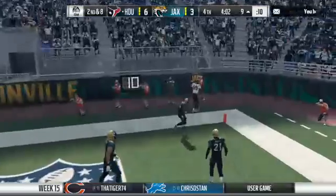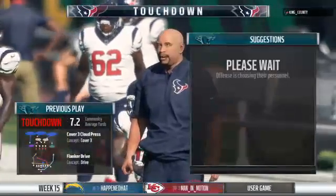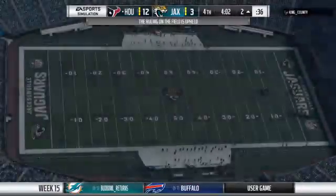Eluding the defender and got his man. It's caught. Touchdown, Houston. Darren Waller, his 2nd touchdown on the season. And the Texans will add on to their lead.